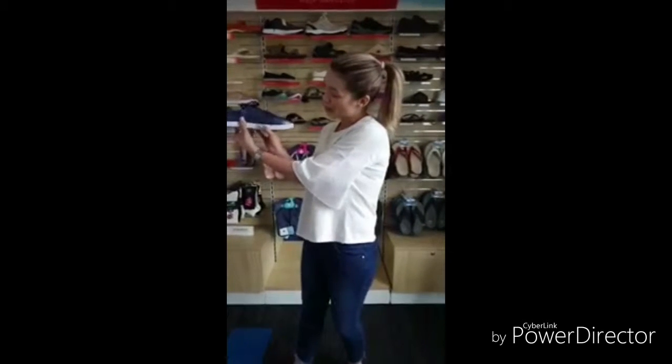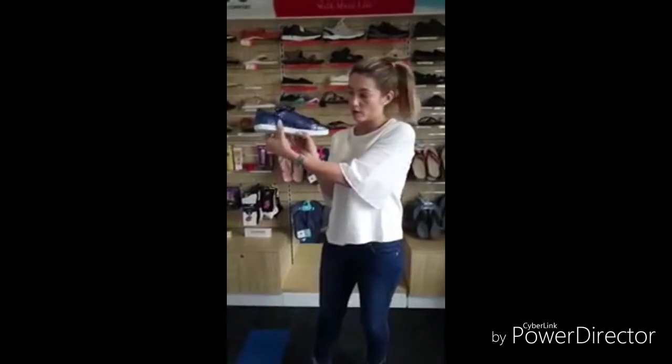The next thing to look at is what we call the torsional twist through the shoe. You really shouldn't be able to twist the shoe too much through the middle here. If you pick up your shoe and you're able to basically wring it out or twist it, again, you're losing a lot of that support that you need from a shoe. When you bend the shoe, it should only bend across the balls of the feet, not through the middle of the shoe here. So again, we're looking to create the most support and stability through your shoe.